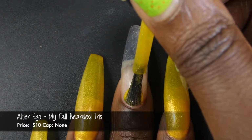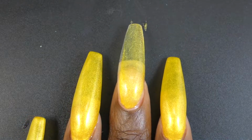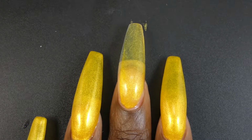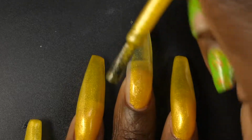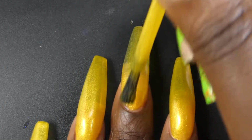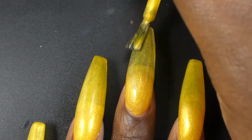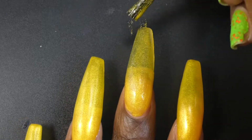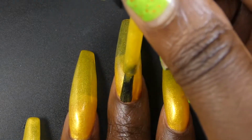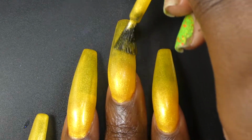First up, we have Alter Ego with My Tall Bearded Iris. Alter Ego is continuing their bearded iris theme. This one is described as a yellow base with white shimmer. It's priced at $10 for 17 ml and has no cap. My Tall Bearded Iris had a fantastic formula. It didn't feel overly thick or thin, and I did not have any application issues with this polish.